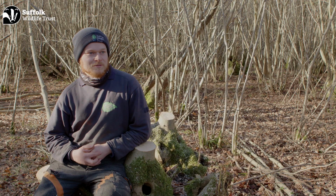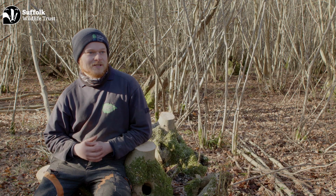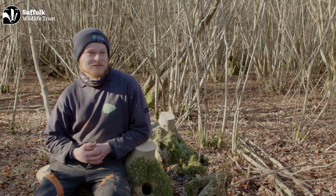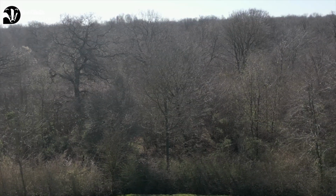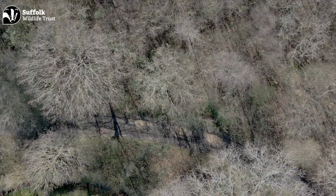So we're at Bradfield Woods. Bradfield Woods is situated about 5 or 6 miles southeast of Bury St Edmunds in West Suffolk. It's an ancient woodland which has been coppiced continually since at least 1252.